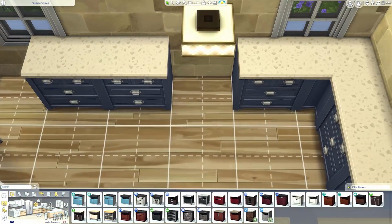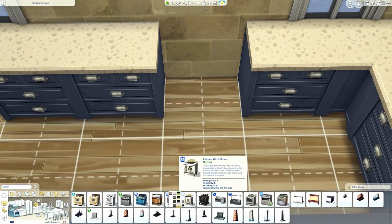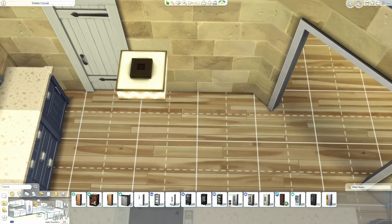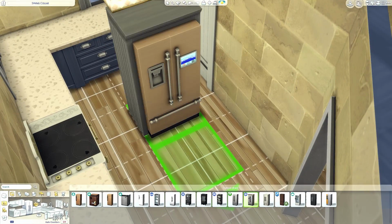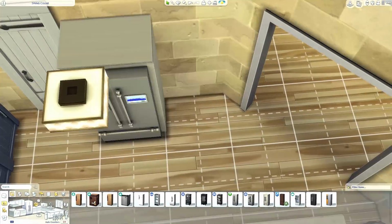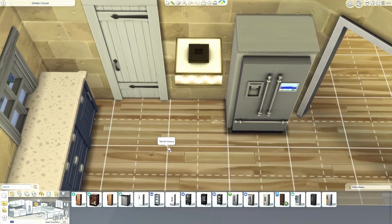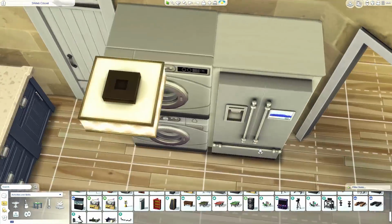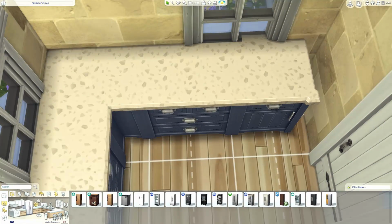Yeah. So this is the kitchen. This is the shaker kitchen. I really wanted that lovely, muted, soft, denim-y looking blue against the warmer tones, the sandstone and the wood. I just thought they really work well together. And this kitchen is good for gameplay as well. It's a very easy kitchen to work through.